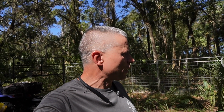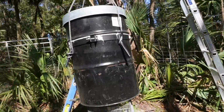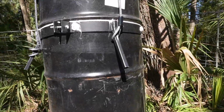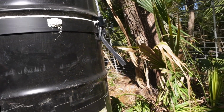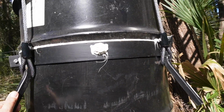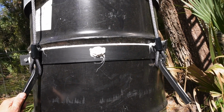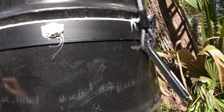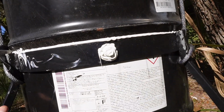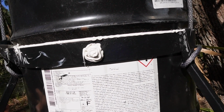I want to show you real quick how we mounted the ring, just for structural purposes. The way these feeders are designed is to have a pole on each leg, so it'll hold 6 bags of corn. But what we did is we put 4 bolts all the way around, and you'll see we caulked it. Because we penetrated the barrel here, and penetrated the barrel there, all the way around, there is a chance that water does crazy stuff.